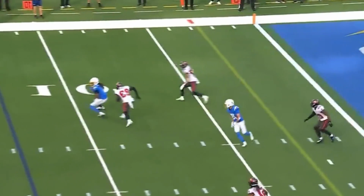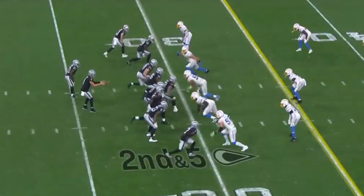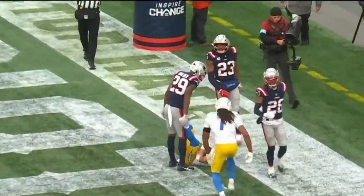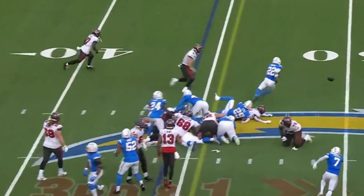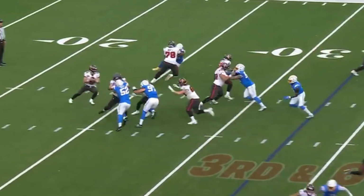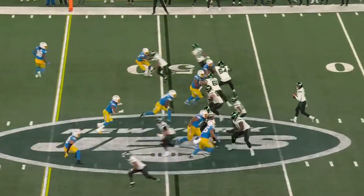And on round 2, pick 55, the Chargers go with Ohio State's Jack Sawyer, edge rusher, and this pick's got some serious meat on it. The Chargers kicked off free agency by locking down Khalil Mack the second the tampering window cracked open last Monday. Smart move, no doubt. Mack's a beast, but here's the thing. Even with him back, that edge rusher spot's still begging for attention in the 2025 draft. It's not all set just yet.